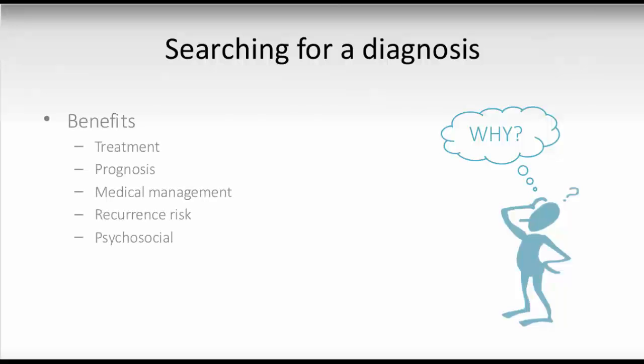And we know there are many benefits to knowing the underlying cause. First and foremost, there could be a treatment. There could be something that we do differently to stop their disease, to change the disease course. Even in the absence of a treatment, knowing what the underlying cause is, we can tell the patient and the family more about prognosis, about what to expect in the future. Is this a condition that's going to be stable? Is this a condition that's going to get worse? Or is it going to get better in the future?